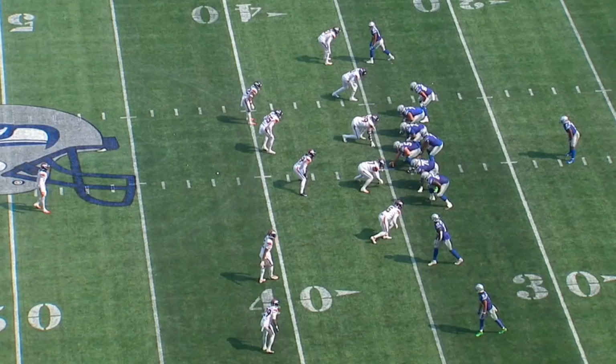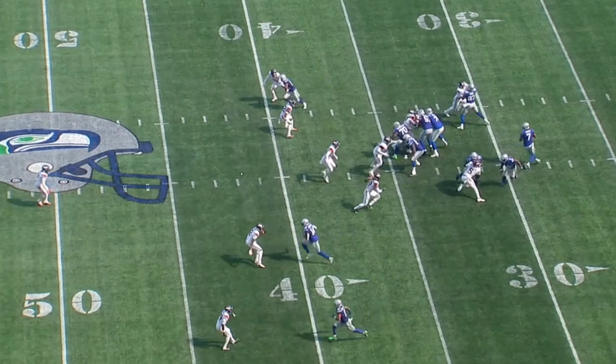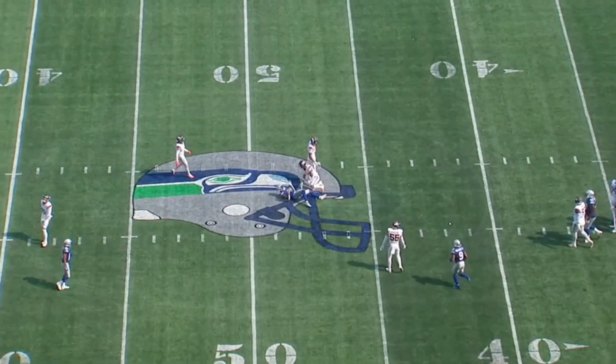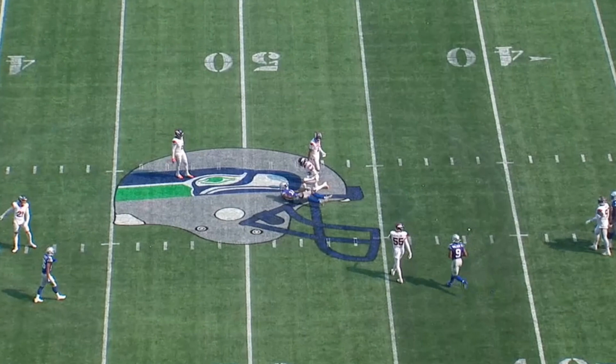One thing with DK Metcalf is going to be his physicality at the top of the route. He is very hands-on when it comes to getting to the top of his route. He's not the most handsy when it comes to his releases against press coverage, but right here you're going to see him lined up in the slot against Denver week 1. He's going to get to the top of this route against Pat Surtain, get hands-on, make the catch, make a good adjustment to the football, and make a nice catch there, and that's something that he brings.